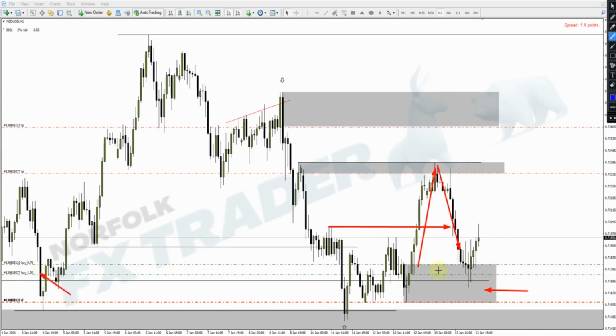First entry has come off the 50% of this bearish candle in the 1 hour. That's my first entry with the stop loss at these lows. I've then got a target for these 2 trades. Got one target at this last area of supply created where we've seen the bounce back down.